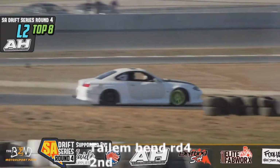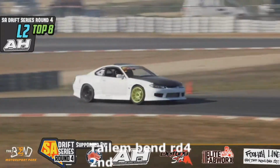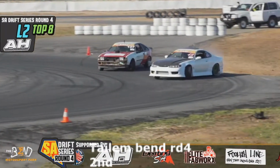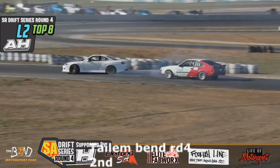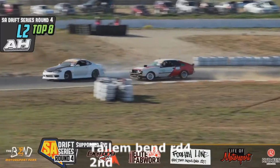Let's see if he can keep up in the little Windsor-powered Celica. It's a Celica, I was looking at it wrong. As we see now, Kai Nelson with a very solid lead run. That's what got himself into the top 8. His leads have been very good.